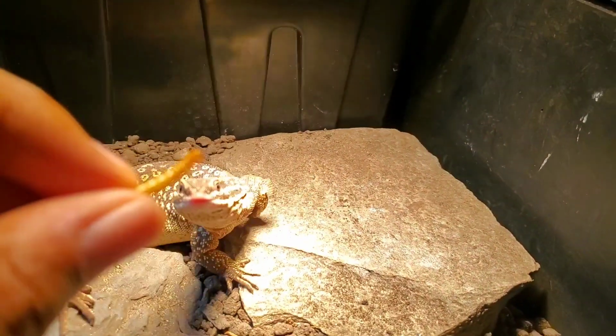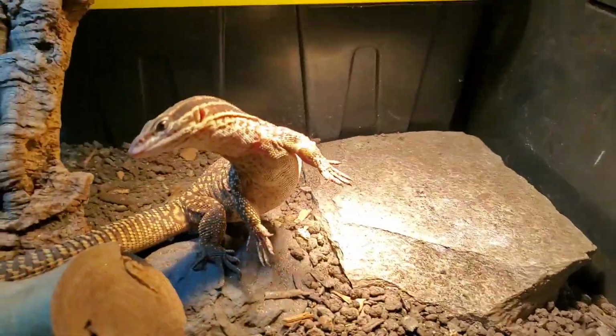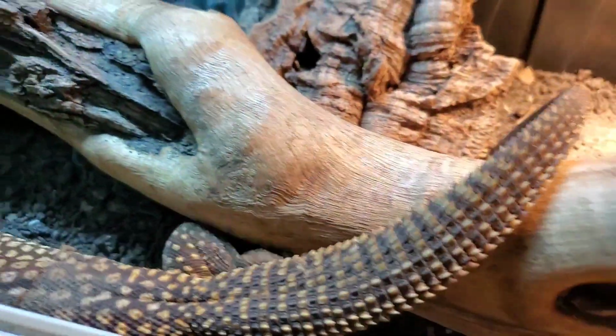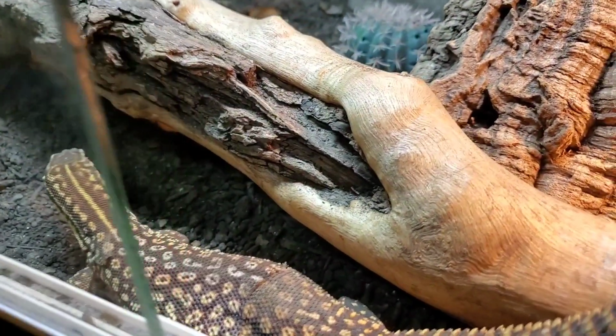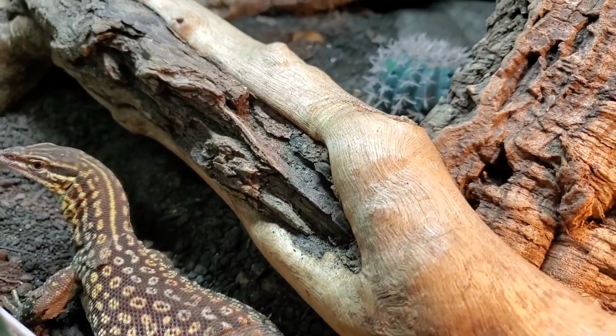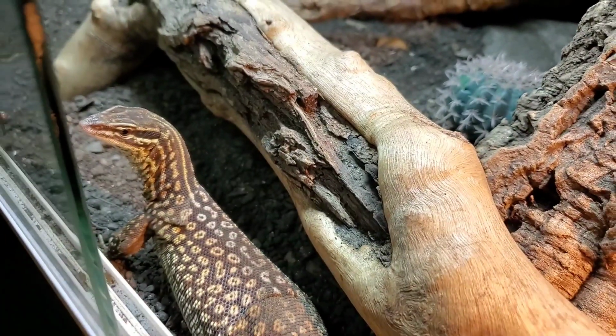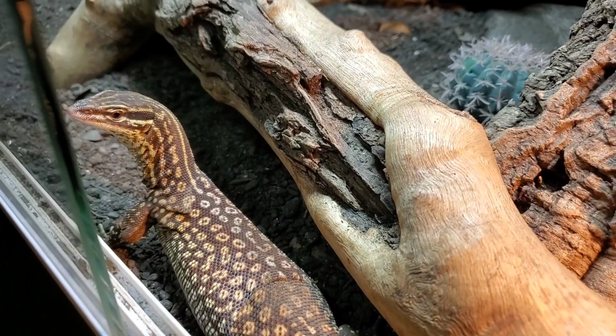One more, you ready? As you can see, whoa. Easy, buddy, easy. Whoa. As you can see, this guy does not play when it comes to food. And like I said, guys, as he's getting bigger and stronger, he hasn't gotten me yet, but I am using tongs a lot more when it comes to the feeding.